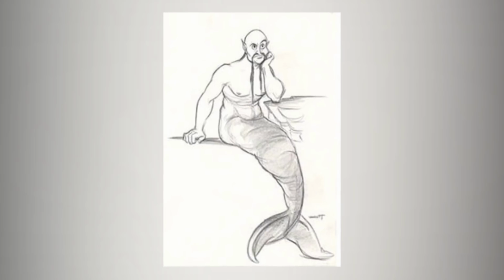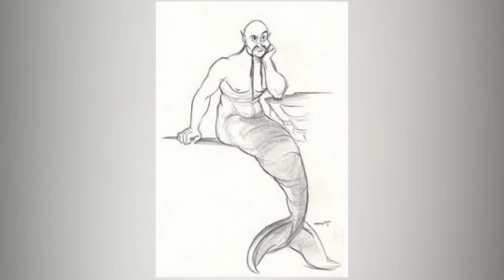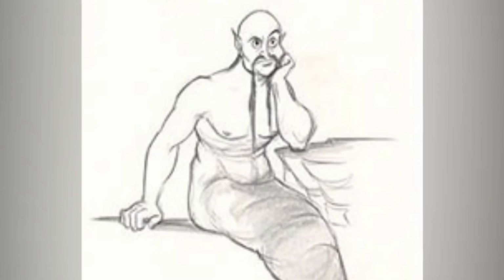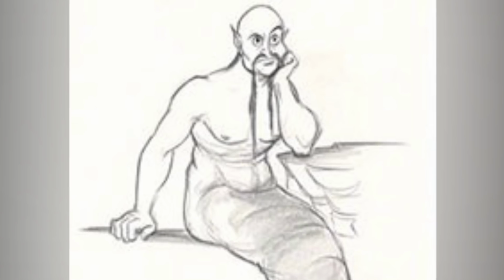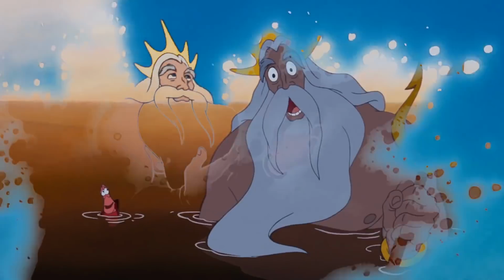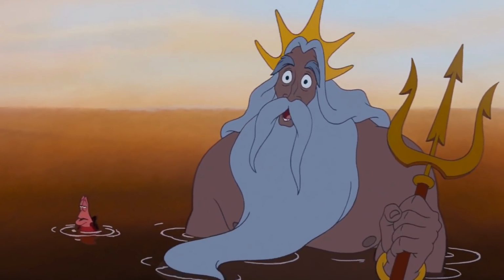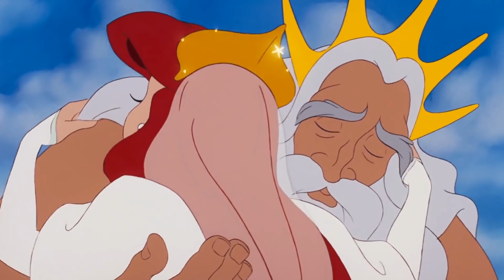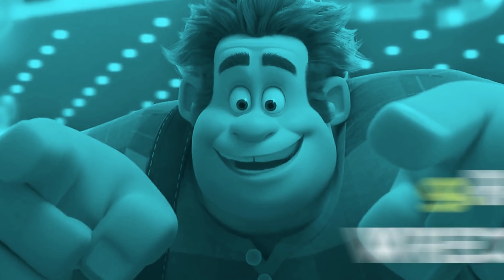This concept art for King Triton is odd to say the least. Bald with a Fu Manchu mustache, this version of Triton doesn't make for a convincing father figure. He looks more skeptical than full of fatherly concern. Luckily, the animators realized the character should lose the odd stylization and be aged up. This made his clashes with his youngest daughter, as well as his devotion to her, much more realistic.